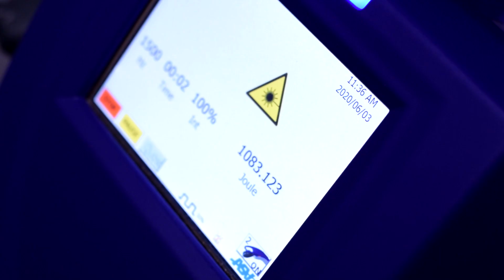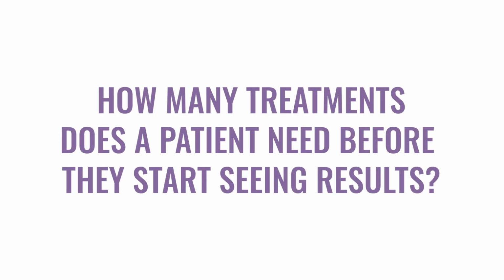We measure the amount of energy delivered at each session in millijoules. So depending on how many minutes a patient is getting therapy and what the program being delivered is, we're able to measure every single time how much energy a patient is getting per body part.